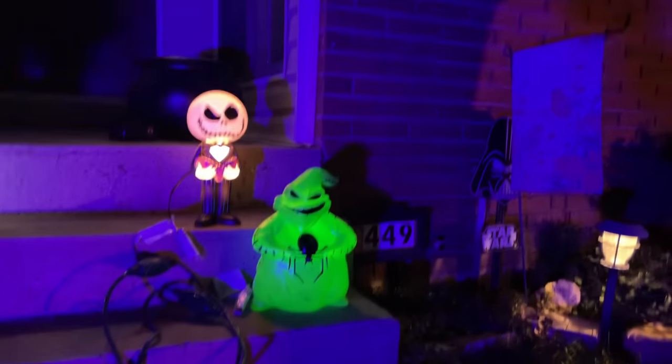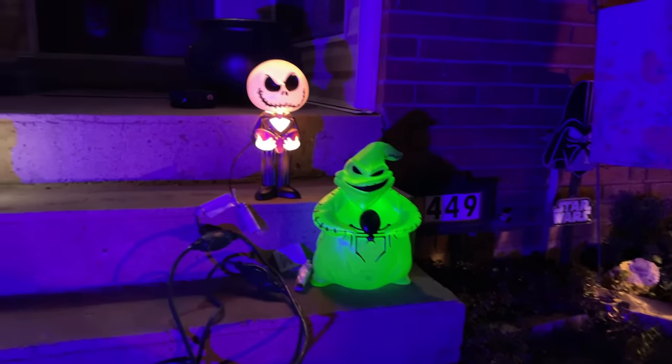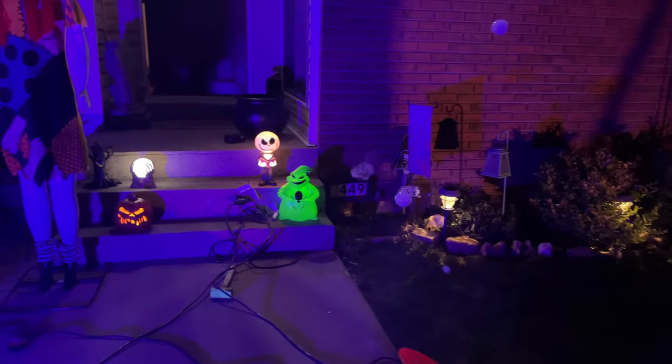And these are our new blow molds from Lowe's, guys. Buddy, this is so cool.